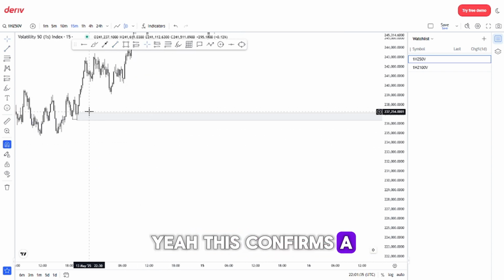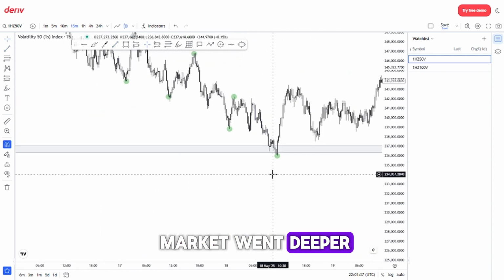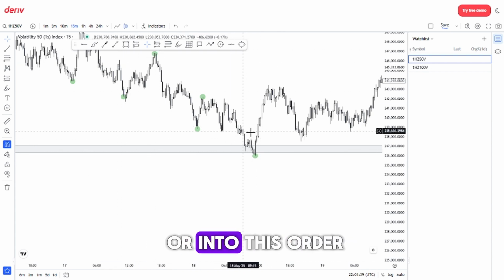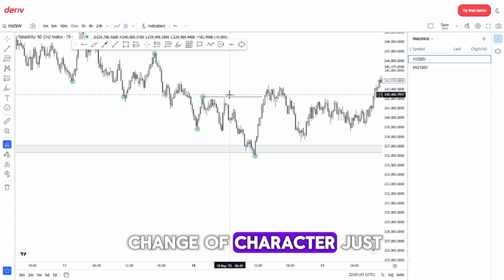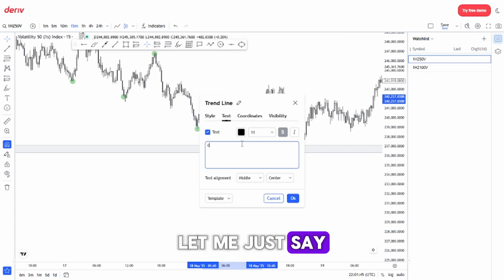Yeah, this confirms a lot of things. That is why the market went deeper into the price action, into this order block here. Then we had a change of character just around here. Let me just say this.